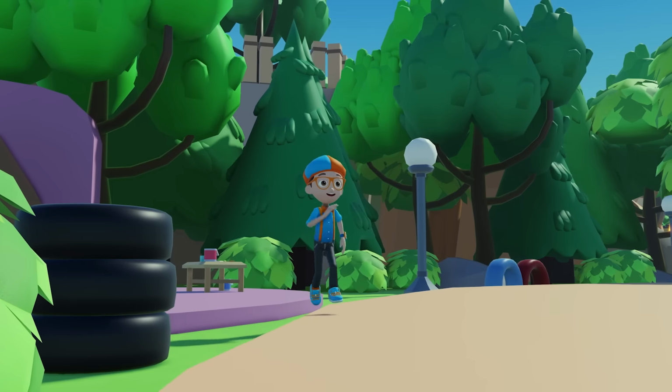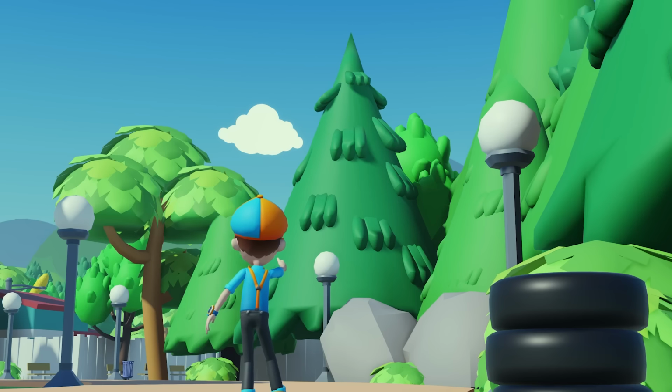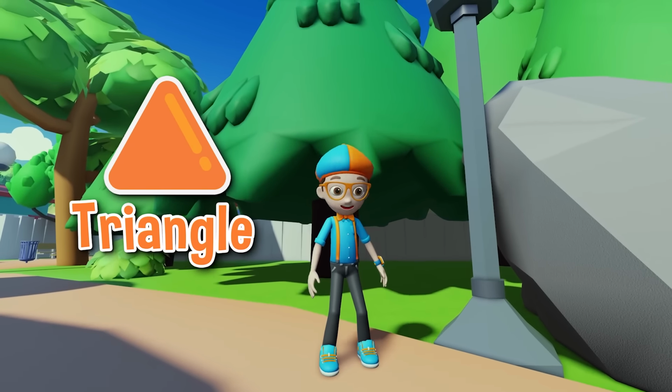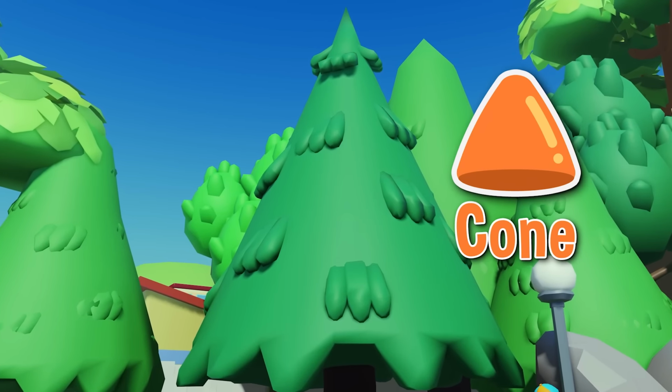Alright, let's go over here and see if we can find any more shapes. Hey, look! That pine tree looks almost like a triangle! But it isn't a triangle, it's a cone! Like an upside down ice cream cone.